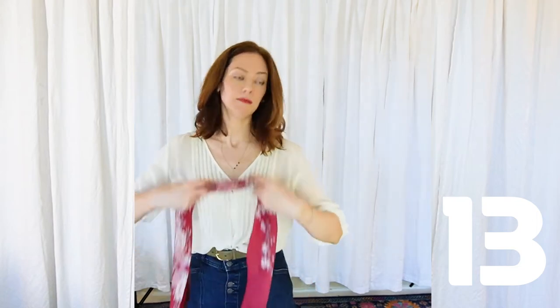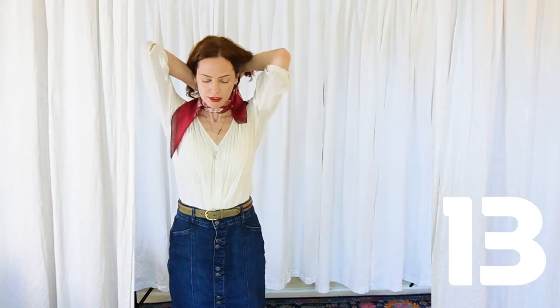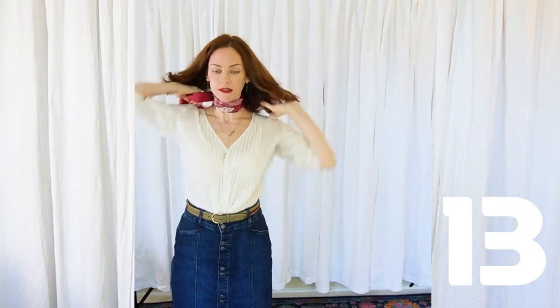I love this scarf. And sometimes I take it off to the side a little bit, so it's not so like triangle. Let's try it in a different style. I'm going to now take that triangle and just roll it up. I'm going to make a very long skinny tube of it. Then I'm just going to tie it right here and I'm going to leave the tail hanging down. How pretty is that? I think it's very pretty.